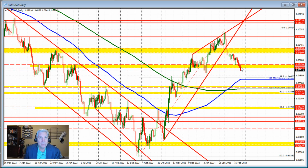Taking a look at the daily chart, this is what it looks like here. We fell below the swing area at 1.0573. That's now a close risk level. Yesterday we came down to that level, bounced up, and in today's high price reached up to the top end of this swing area near the 1.0615 level before moving to the downside. So we're breaking to the downside.